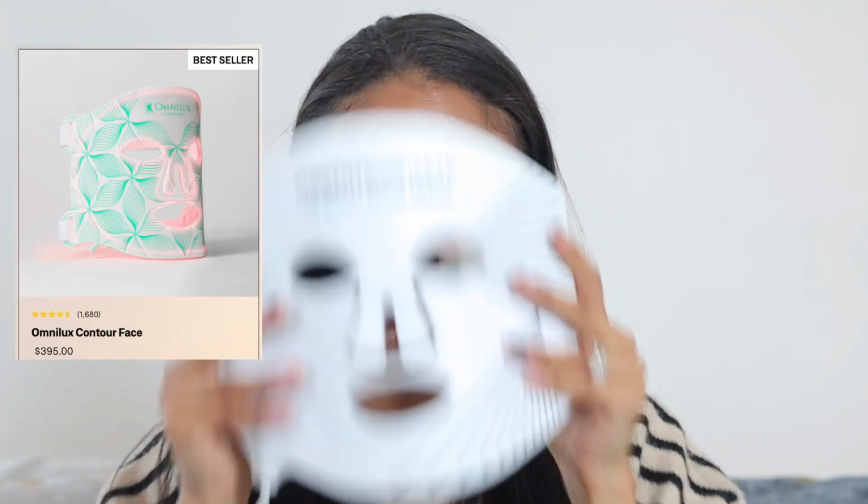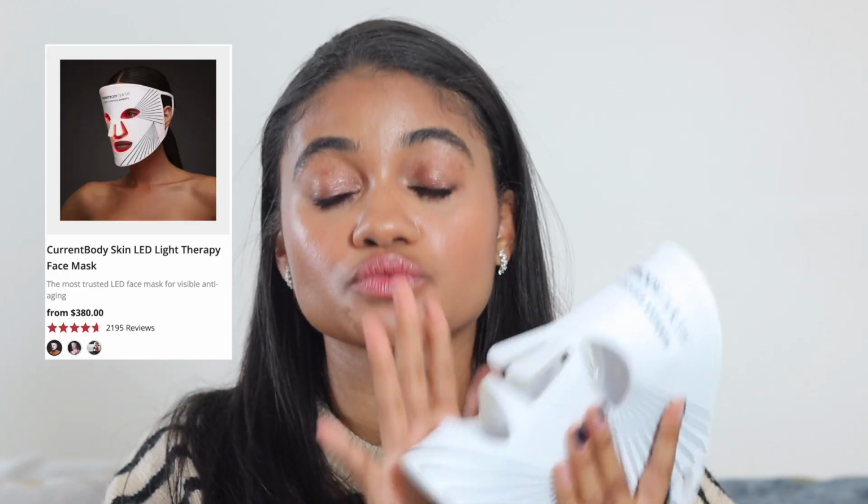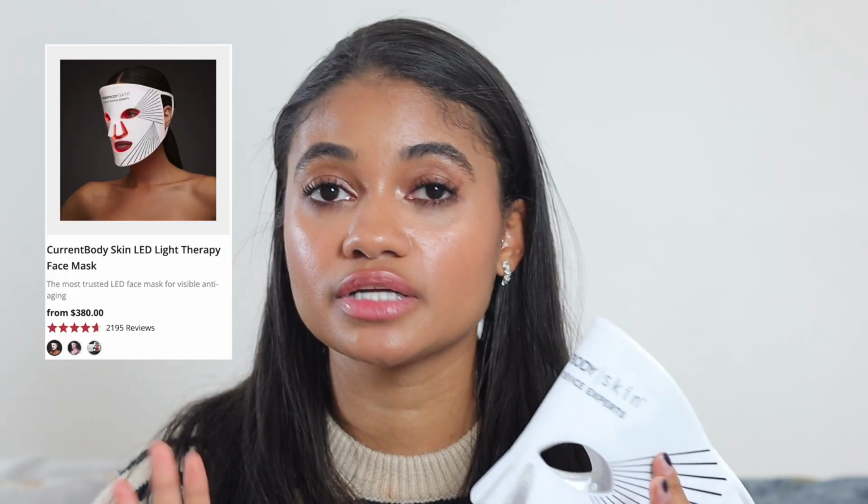And then lastly, the last thing that I've been using, and this is like a year test of this, is red light. I love red light masks. I have 3 and now I have a problem. I know, but I wanted to test out a bunch of options. So I have the Omnilux one, and I have this one here, which is the Current Body one. This is the one that I've been using the most recently, and oh my goodness, I love it.